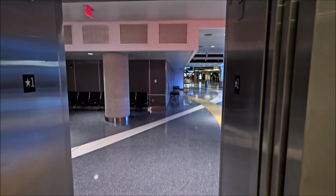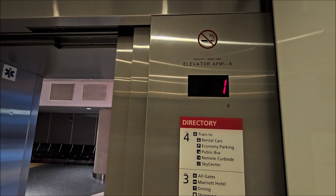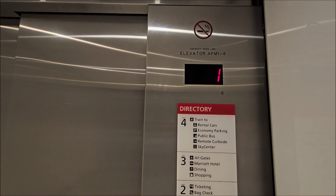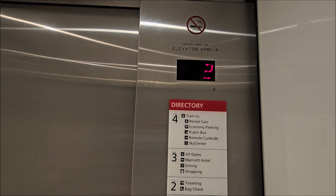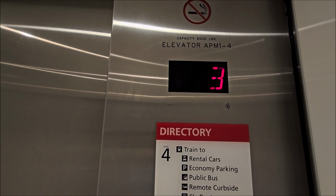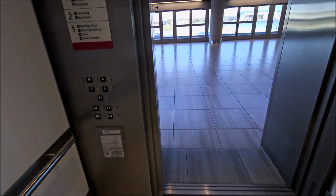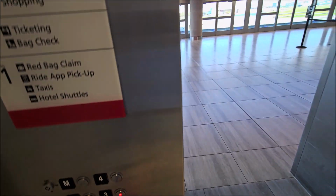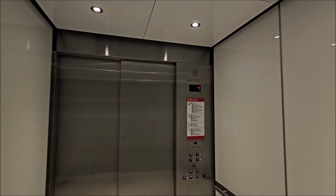Floor, lobby. Here's the lobby. Elevator is going up. We're going to go to 4. Floor 4. So the SkyConnect is out there. We're going to end it back where we started at 3. And then we're going to go to the other side and ride the blue elevators. Floor 3.